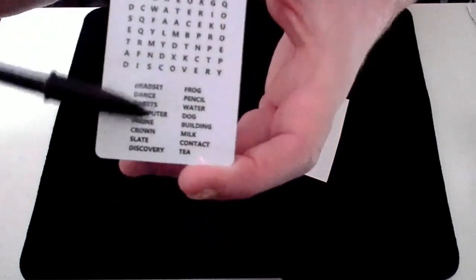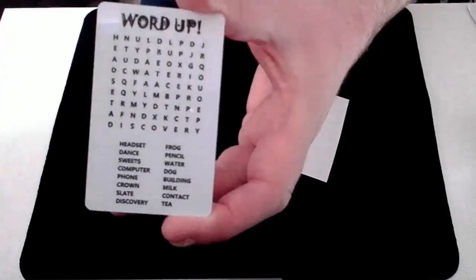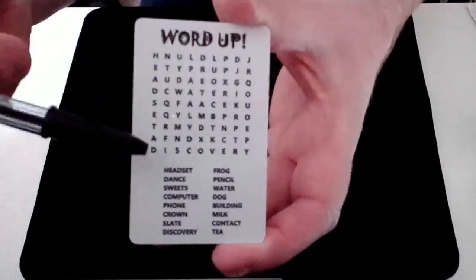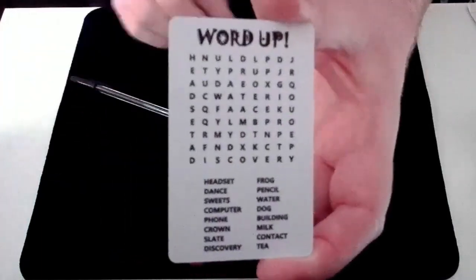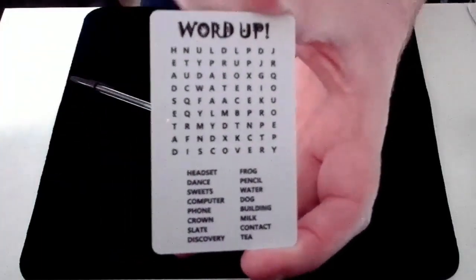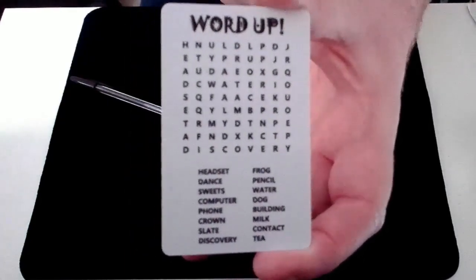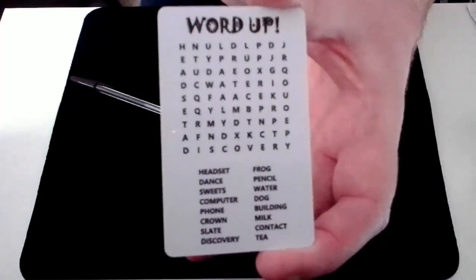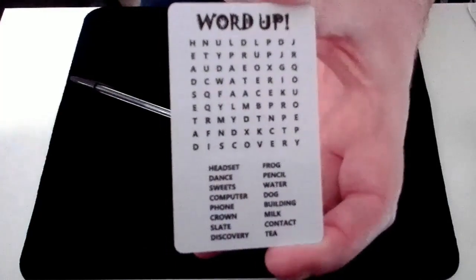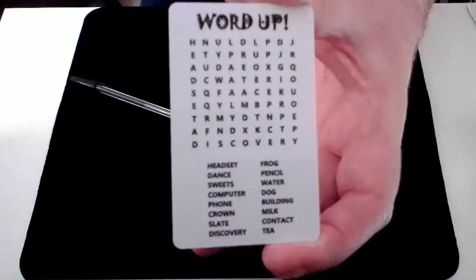For now then, if you could look for these words in the grid, and if you could just find one of them in the grid and remember that word. Now don't choose headset or discovery, because I've shown you where they are, but if you could now find one of the other words in the grid and remember that word. I'll try and hold the card still so you can see it. Give you a few more seconds to try and find a word. Hopefully you've got one.